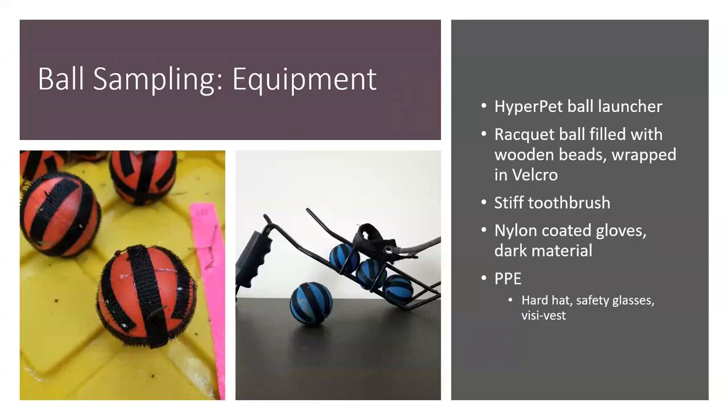Okay, so as I said yesterday, the fun part, the ball sampling.